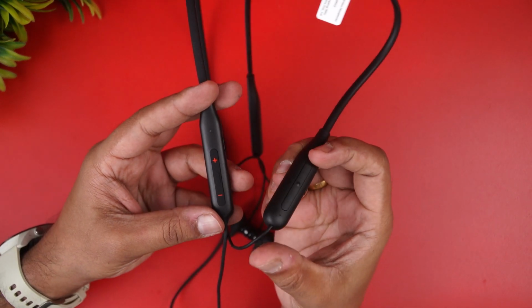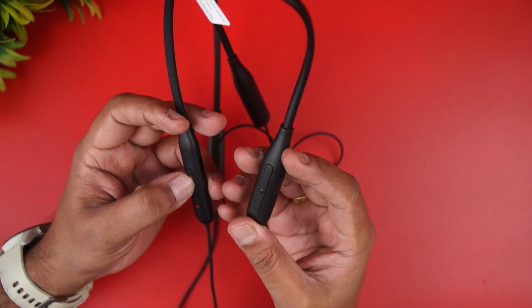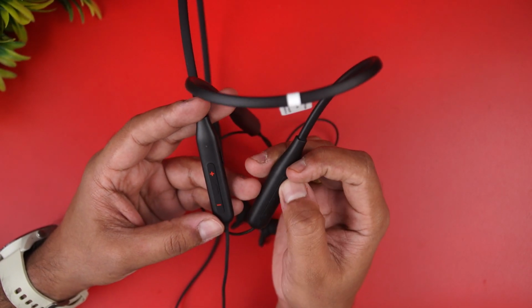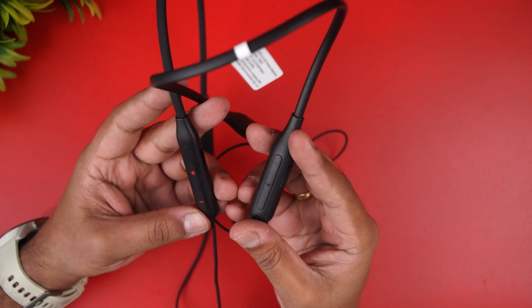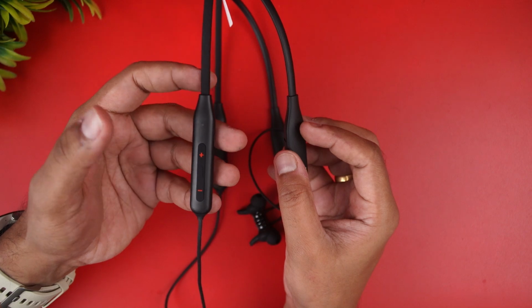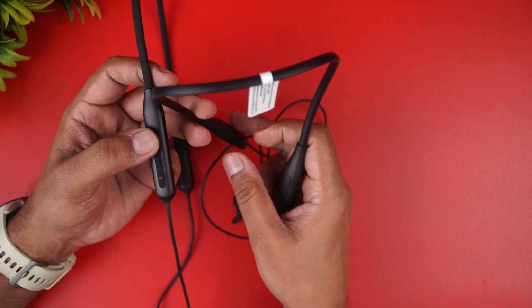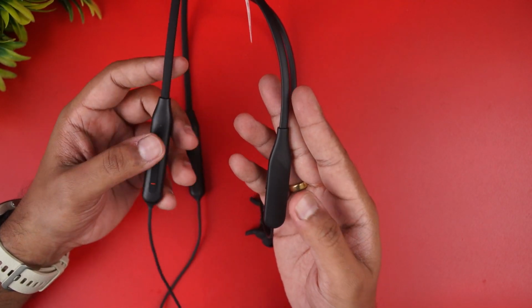In terms of button feedback, the tactile feedback of the buttons is quite good. Here we have a slightly more rubberized finish for the OnePlus, but it's more of a plastic finish for the Oppo Enco M32. Again, nothing much to differentiate. The only difference here is that OnePlus controls are towards the outer side, while on Oppo it's inside. So again, you need to get used to how you use it. Both are quite good in terms of build quality being offered.